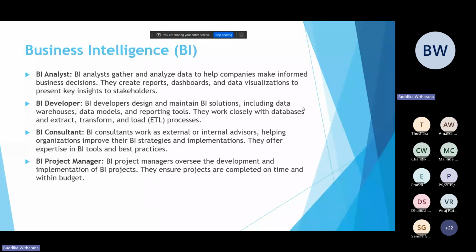Basically, BI consultants work as external or internal advisors. When you have a large body of knowledge and many years of experience, you can become a BI consultant by helping organizations to improve their BI strategies and implementation. It is basically a planning related type of job profile. And BI consultants offer expertise in BI tools and best practices to different situations for different organizations.